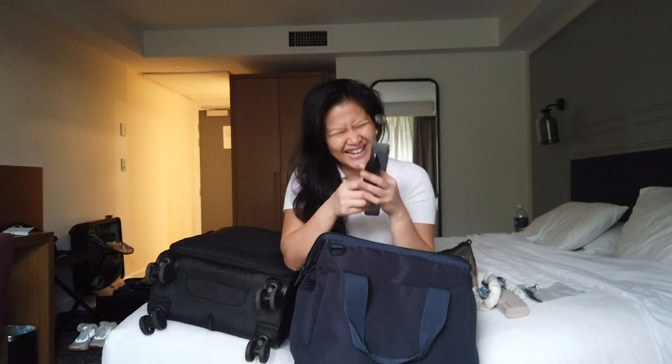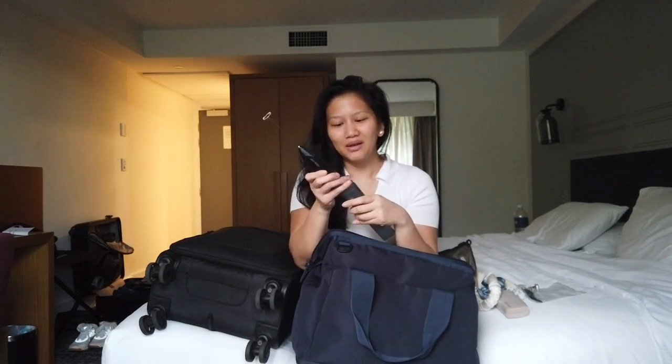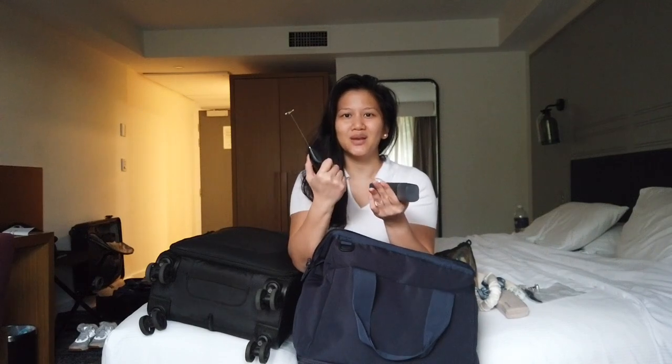Next, I don't know why I brought this around, but I wanted to make Dalgona coffee. We have coffee powder on board and we have sugar, so I can make it. Yeah, I've been bringing this around, but I haven't been using it. So it's a little frother. A portable frother from Aerolatte.